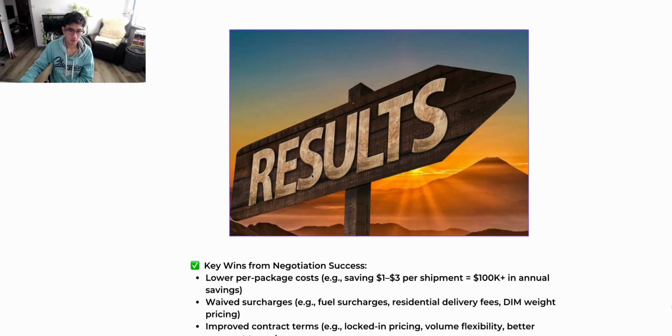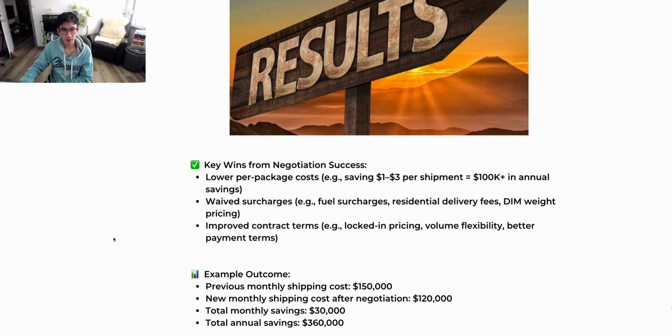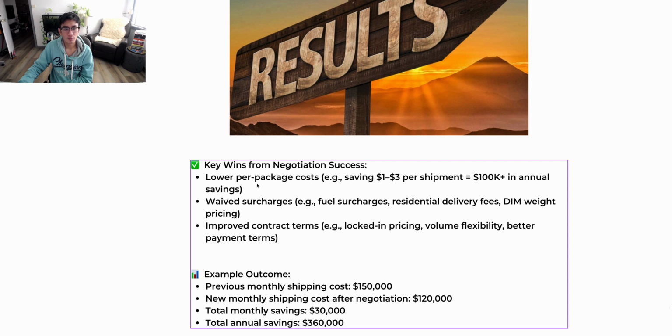So these are the results. If you do this correctly, you can get lower per package costs, saving $1 to $3 per shipment. That's $100,000 plus in annual savings. You can waive surcharges, such as fuel surcharges, residential delivery fees, DIM weight pricing. And you can improve the contract terms: get locked in pricing, volume flexibility, better payment terms.